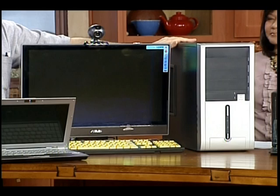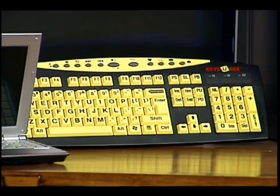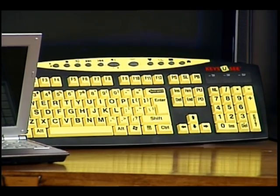Desktop computers, we can configure them any way you want. We have them starting as low as around $700, going all the way up with Windows 7 and all the really cool stuff that's in there. And for a lot of you out there that are very hard of seeing, we specialize in all kinds of neat toys and keyboards and mouses and that sort of thing to make your computer experience wonderful, such as this high contrast keyboard. Come in and see us, and we'll fit you with the right peripherals in order to make sure that you're enjoying that computer experience.